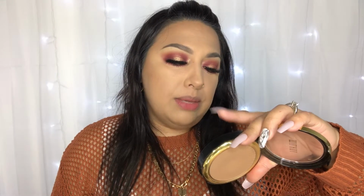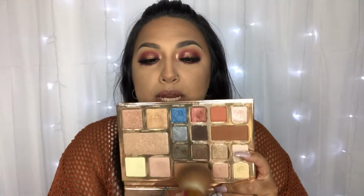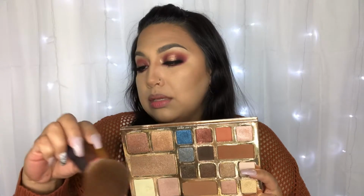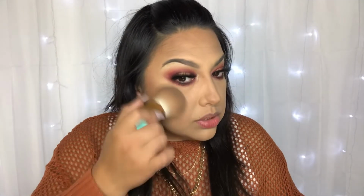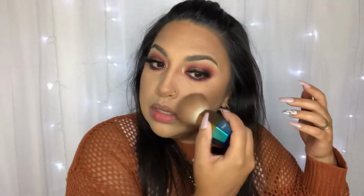I'm gonna go ahead and contour. Use the Milani Silky Matte Bronzer in the shade Suntan. For bronzer, I'm gonna take this one right here called Canyon on this Real Techniques brush. I don't even think, oh, it's the 007. Bronze the skin. These are really, really pigmented. So I go in with a super light hand. Okay.